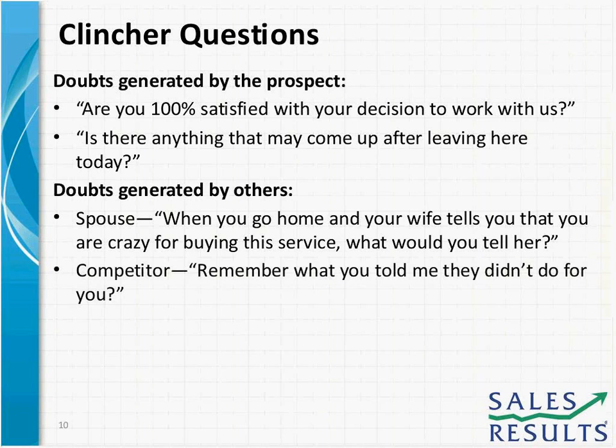Again, competitor. Remember the example I gave you about leaving my accountant. This is what my new accountant should say. Remember what you told me they didn't do for you. Remember how they kept you waiting, how your taxes were late every year, how they never provided you any proactive information.